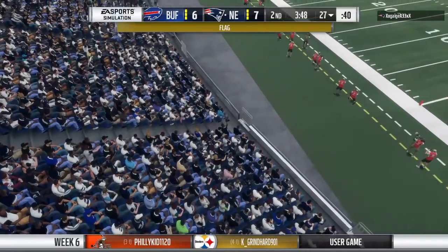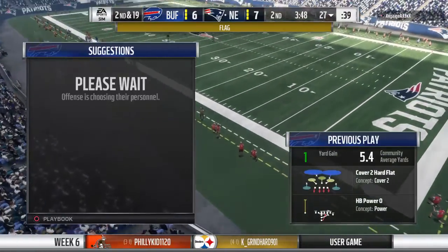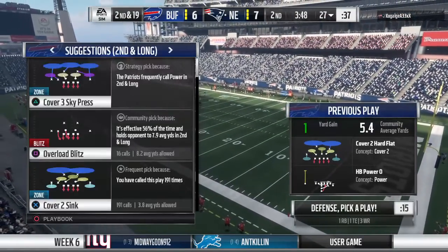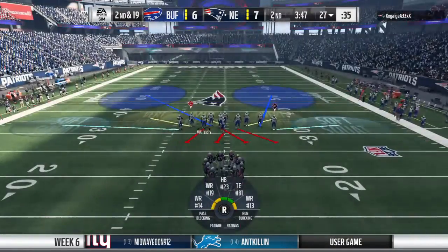That hold coming from the middle of the line, the center. And it's difficult for him because sometimes you've got people right over you, and as soon as you snap it, trying to get your hands up and block them, you can be a little bit late getting it done.